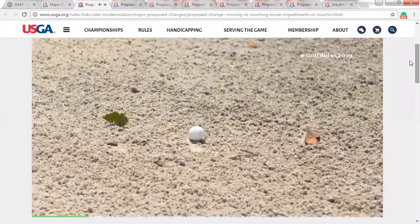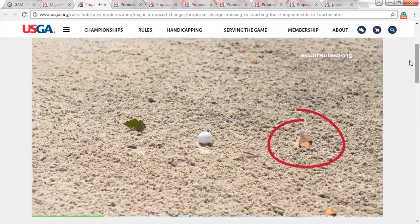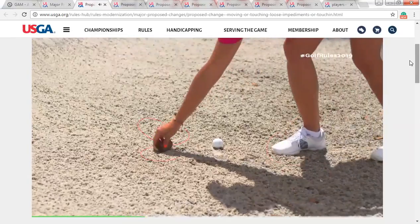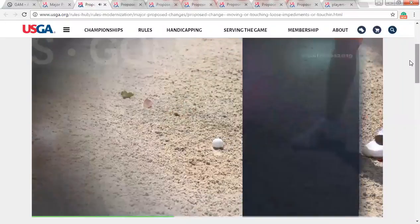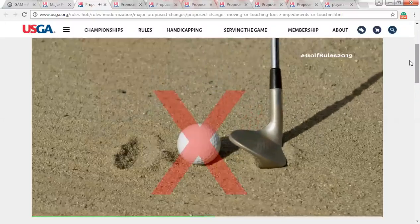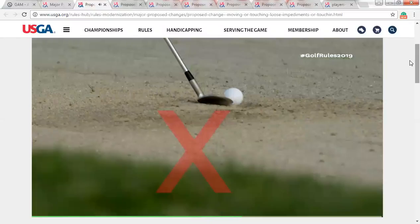Under the proposed new rules, there will no longer be a penalty for removing loose impediments if your ball is in a bunker. However, some of the current restrictions will continue to exist. For example, [you can't ground your club right behind] or in front of your ball when making a practice swing or when making your backswing.